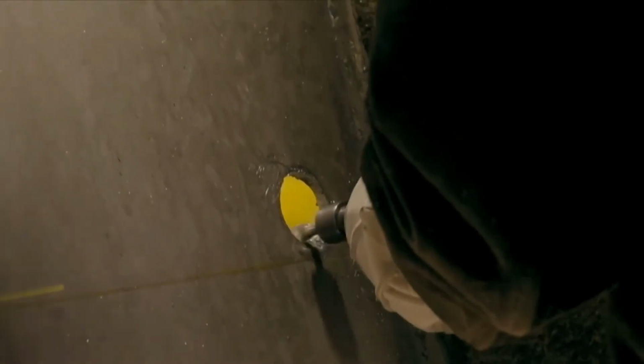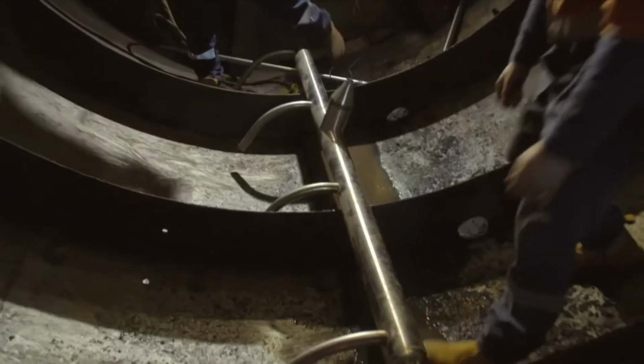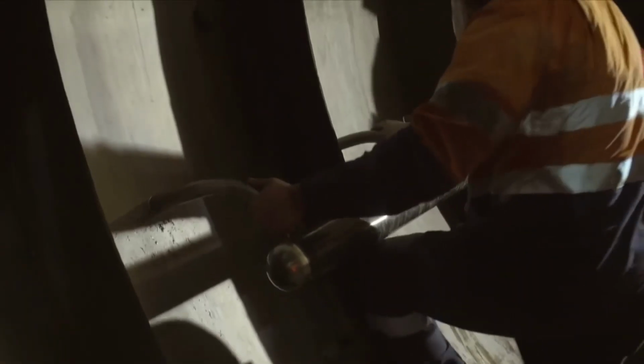But that's not the only hurdle the team has to face. Will the manifolds and the holes actually line up? If the holes don't line up, then we'll be in plan C and we'll be remarking our holes and cutting them again. Time to install the first manifold and find out. Ready? We're in.